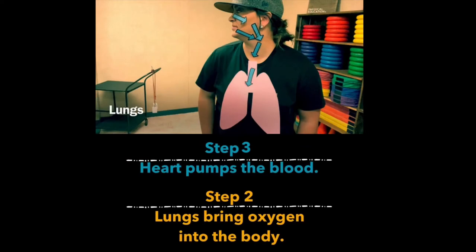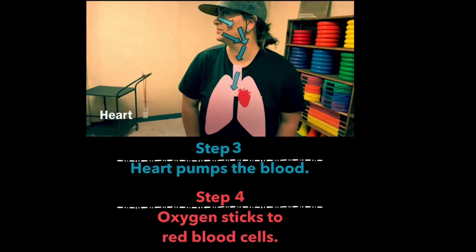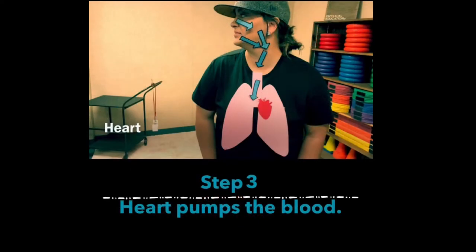Hooray! Does this picture match step 3, heart pumps the blood, or step 2, lungs bring oxygen into the body? The correct match is step 2. Lungs bring oxygen into the body. Here you can see the arrows that represent oxygen being brought into the body by the lungs. Does this picture match step 3, heart pumps the blood, or step 4, oxygen sticks to red blood cells? The correct match is step 3, heart pumps the blood.